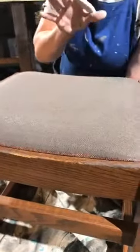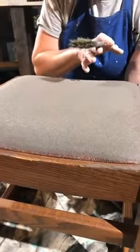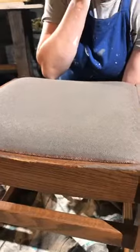So you paint an armchair? Yes, you can do that, that'd be so pretty. Yeah, absolutely. We'll do another fabric project as well.